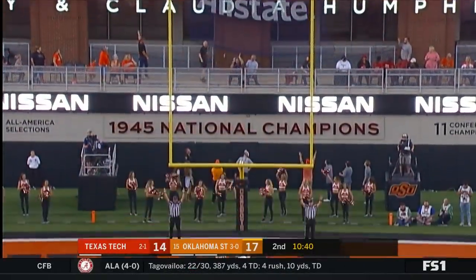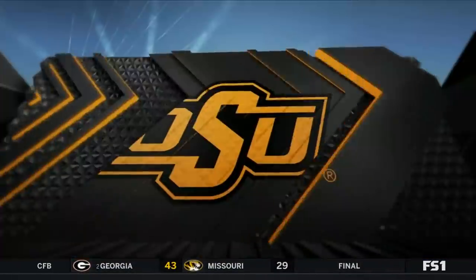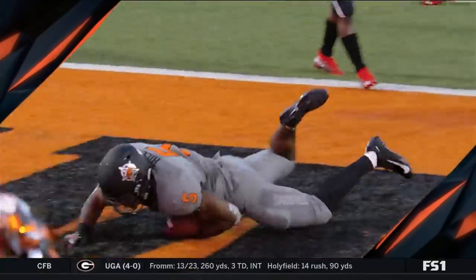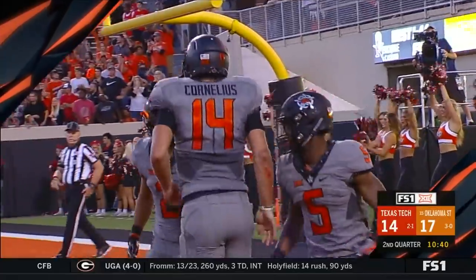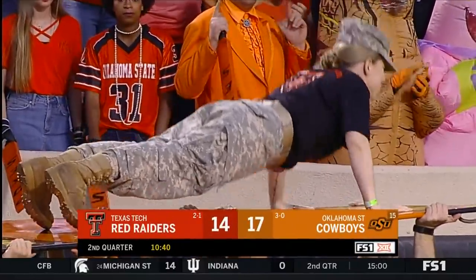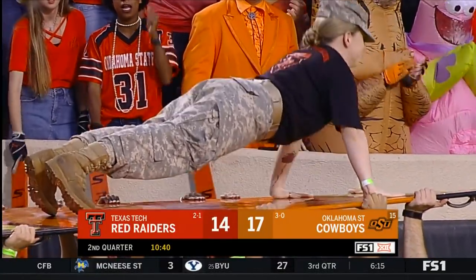Extra point is good. And back and forth we go. Oklahoma State now, 3-point lead. Justice Hill gets in. 17-14's our score. Three-point lead for those Oklahoma State Cowboys.